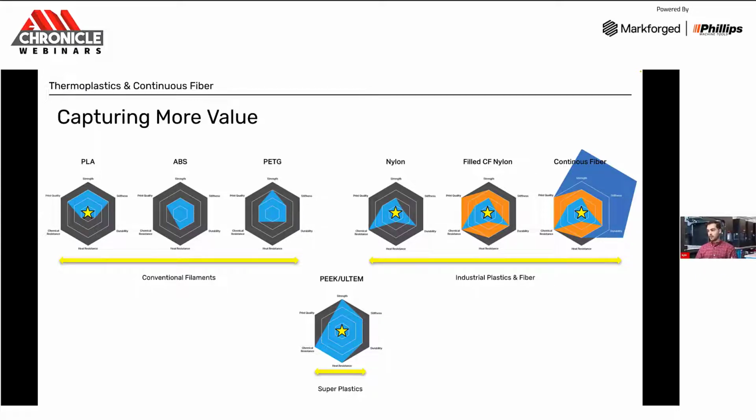And then obviously the most recent addition with Ultem, looking really at chemical resistance and heat resistance, which is extremely important for the oil and gas industry when looking at high pressure systems, in-field use, oil, exposure to different chemicals and fluids. Obviously, that's a really, really important material. So capturing value across a wide range is obviously really critical here.